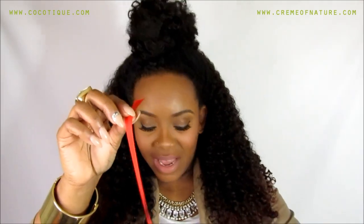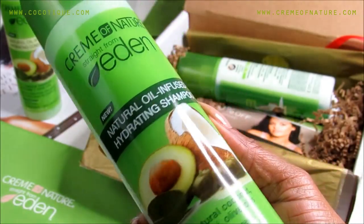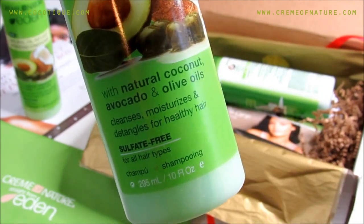All right, so I'm going to open up this box. It has some red ribbon on there. So pretty. The first product in here, I immediately see it's their shampoo. And it says with natural coconut, avocado, and olive oil. It says it cleanses, moisturizes, and detangles for healthy hair. It's sulfate free for all hair types. And let's see this ingredient list. No sulfates, no parabens, no... what? Oh, no mineral oil and no petroleum.